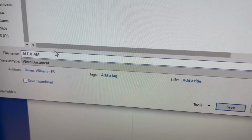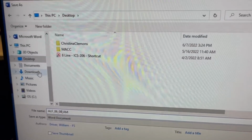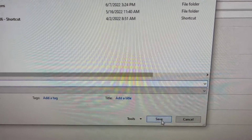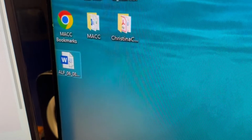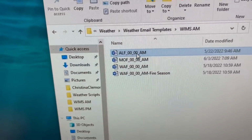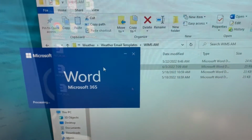So today happens to be June_08. When I have it that it's 08 and it's on the desktop, then I can go ahead and save it. And I can close this out because now I have on my desktop a weather email script for today's date, and I'm not messing around or changing the blank on this form because we use this every day. So I do the same thing for each forest. Pull it up, save it on desktop, and then we do our next step.